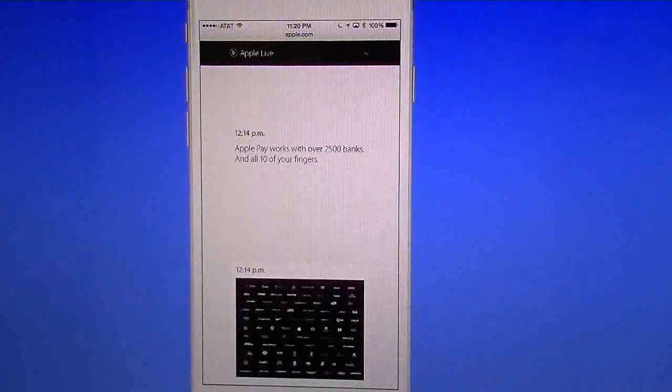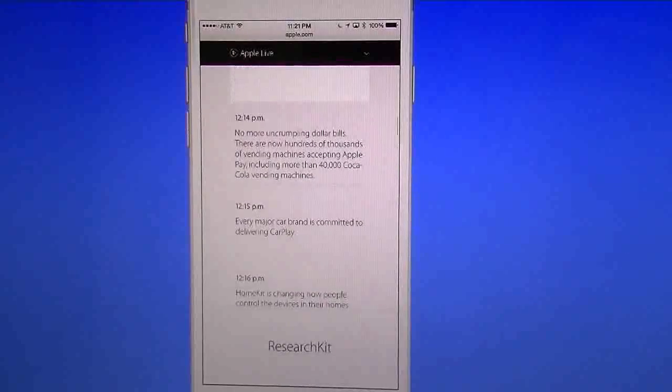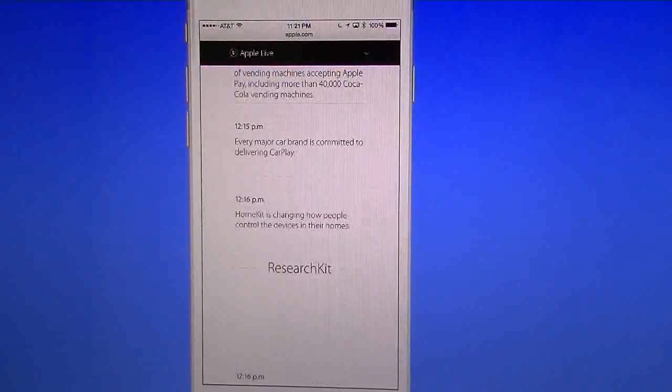6. And then we go down here, and of course they talk about Apple Pay working with over 2,500 banks, all of the 10 at your fingers, basically. And they gave all the different locations that Apple Pay is good for. And we scroll down a little more. They talk a little bit about CarPlay being installed in a lot of vehicles, HomeKit.